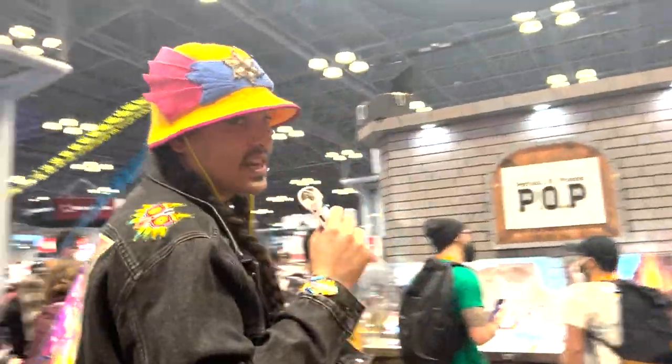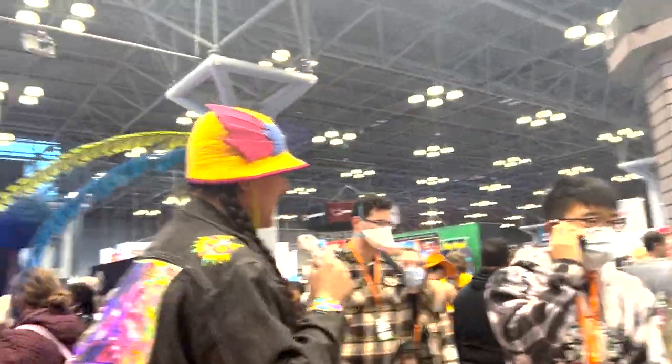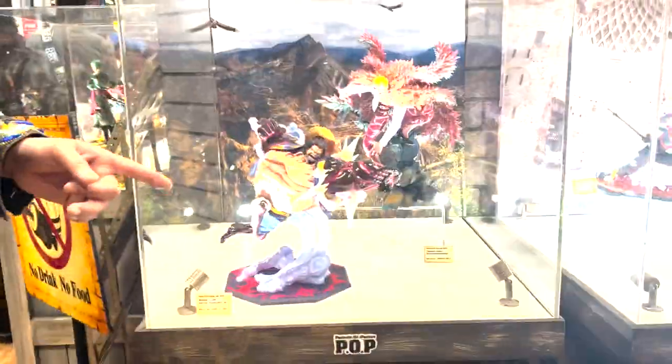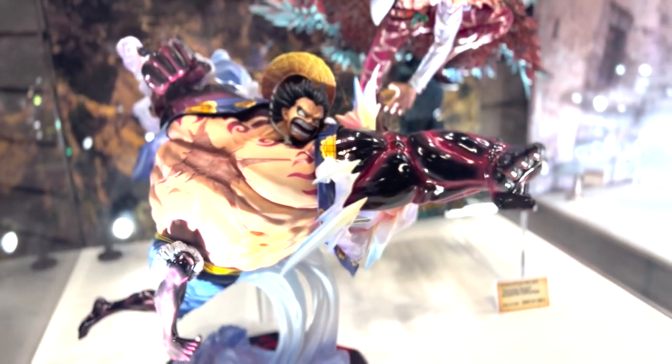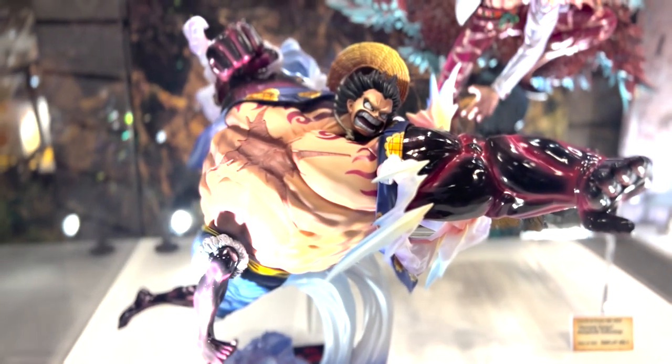And then over here, there's some really cool pops. There's a bunch of Portrait of Pirates figures. I don't know if you guys have heard of the Portrait of Pirates series, but it is these really super detailed, awesome figures. You can see this Bon Clay Luffy. These are the best boys. These are some of the coolest figures ever made, so beautifully sculpted.